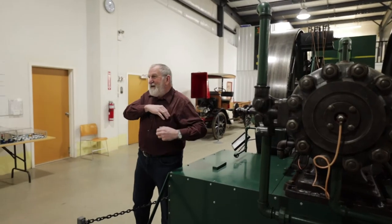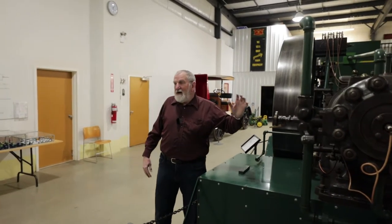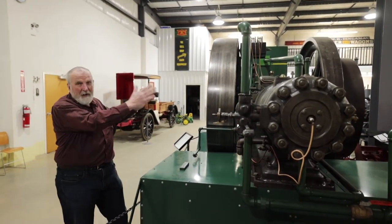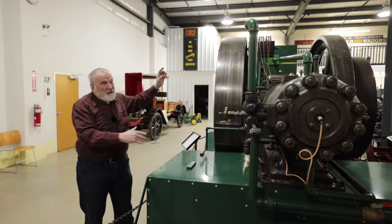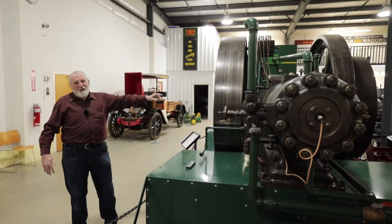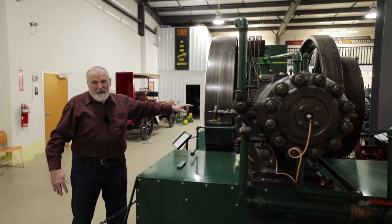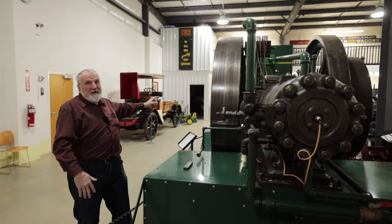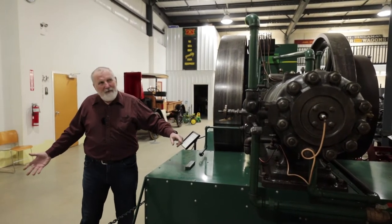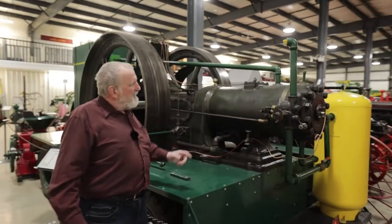We're in front of the 1910 Vesmer hit and miss engine. This is a very neat engine, a very large piston, very long stroke. It's driving two heavy flywheels that are connected to a takeoff pulley on the other side. This pulley is used to drive a threshing machine or a grinder or a flour mill or whatever machinery the farmers need.